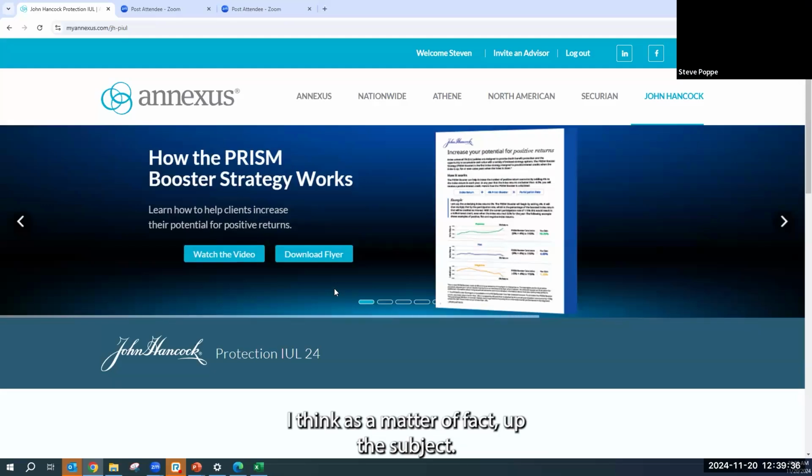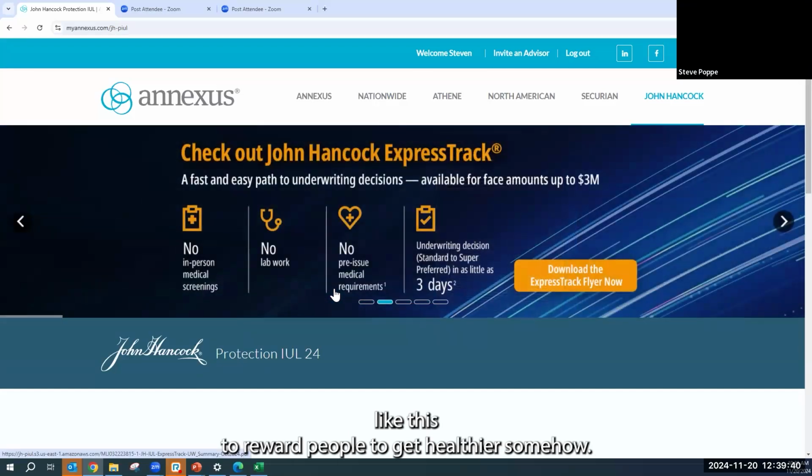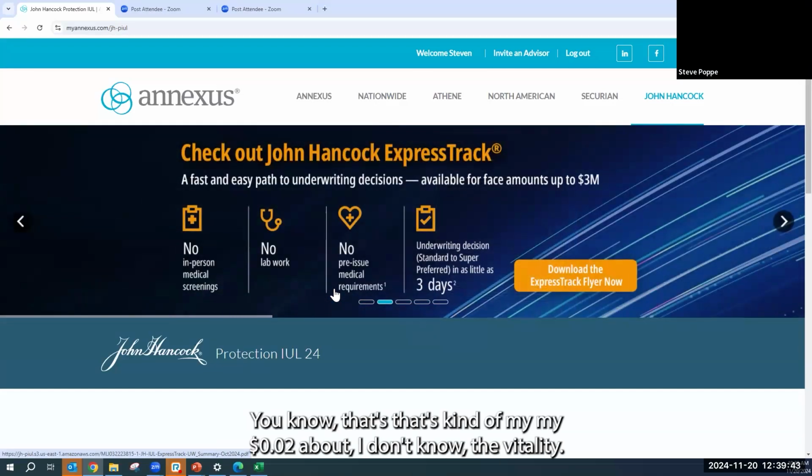I think, as a matter of fact, off the subject, the federal government ought to come up with a program like this to reward people to get healthier somehow. That's kind of my 2 cents. But I love the Vitality.